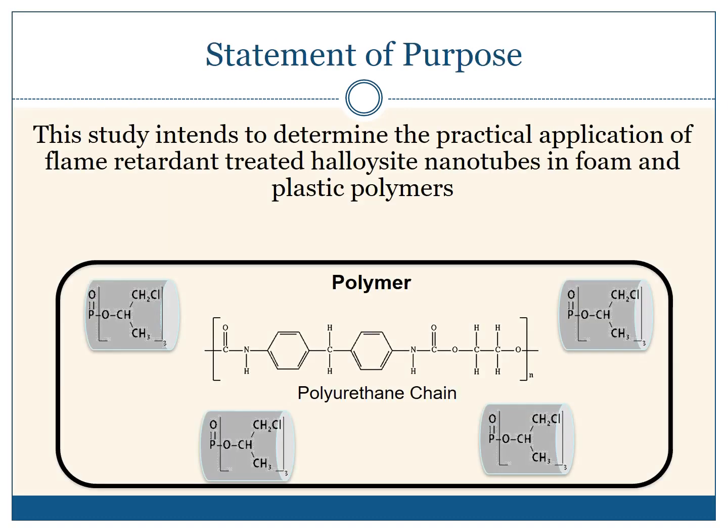So our project intends to discover the feasibility of applying flame retardant treated halloysite nanotubes in foam and plastic polymers. Since halloysite nanotubes have been shown to improve thermal properties, combining them with flame retardants produces a synergistic effect.